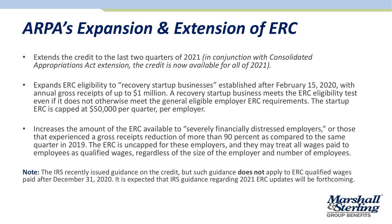The ARPA also increases the amount of the employee retention credit available to employers who are severely financially distressed, which is defined as those who experience a gross receipts reduction of more than 90% as compared to the same quarter in 2019. For severely financially distressed employers, the employee retention credit is uncapped, and these employers may treat all wages paid to employees as qualified wages, regardless of their size and number of employees.